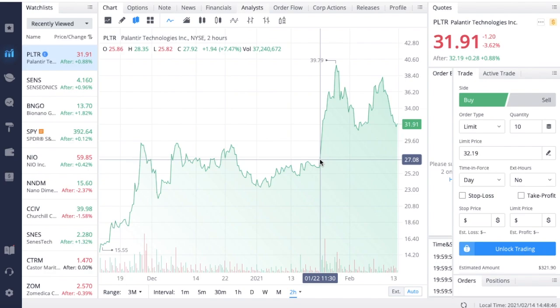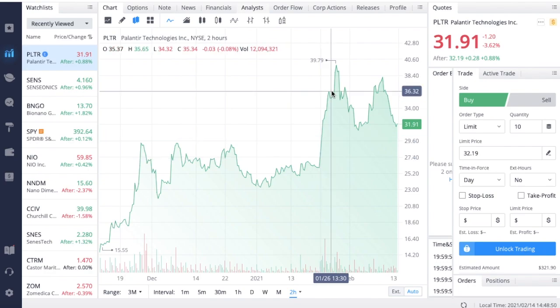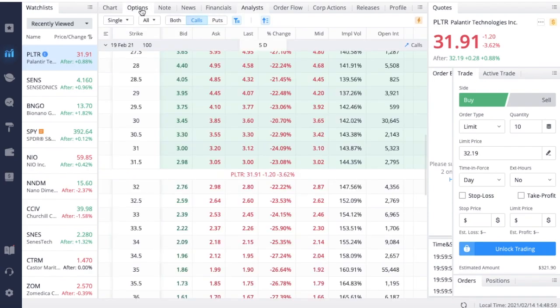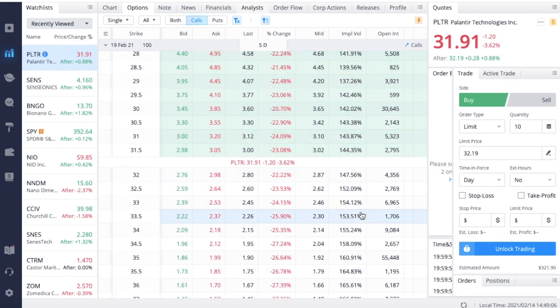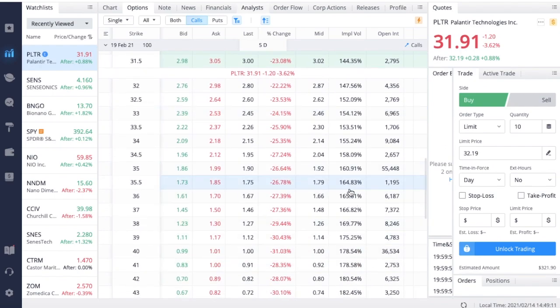So let's get into some of the strategies that I am looking at getting into for Palantir and some of the strategies that you guys can use to actually make some money through options after Palantir reports its earnings. So let's go over and take a look at the options chain for Palantir. This is going to be the February 19th expiration date. And if you look at the implied volatility on this options chain, it's insane. It's over 150%, even over 170% on most of these contracts. Now, once Palantir reports, this implied volatility number will go down.